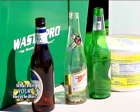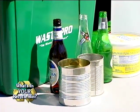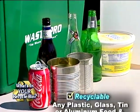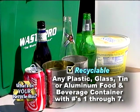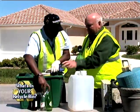That's excellent. And we also have our metal and steel and tin cans. So aluminum cans, tin, steel cans, all recyclable. Yes. So if it holds food or beverage, it's a recyclable item. It has the emblem number 1 through 7 on it. It is recyclable. Now we're going to make room here, and we're going to bring up our next bin, which are non-recyclable items.